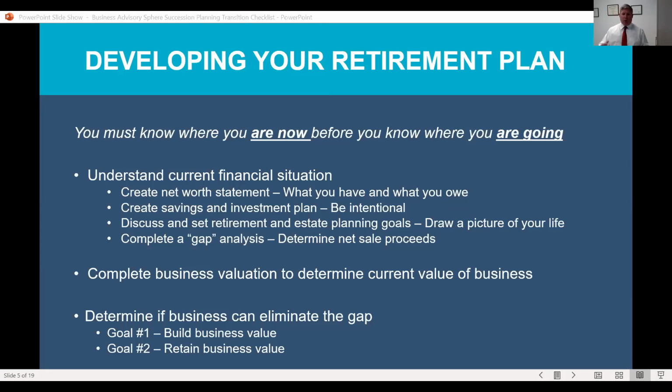Again, a ballpark like $1 million or $2 million or $3 million is a good place to start, but really digging down deep to understand what that number is going to be is what's most important. And that will tell you then what your gap analysis is. So we already did what you have currently. We know what your savings are, and we know what you need. And ultimately, is there going to be a gap or a difference between those two? Again, for most of us and most business owners, there is. That's going to help you determine what the net sale proceeds need to be when you sell your business. And that, again, is a very, very important number that you need to have.